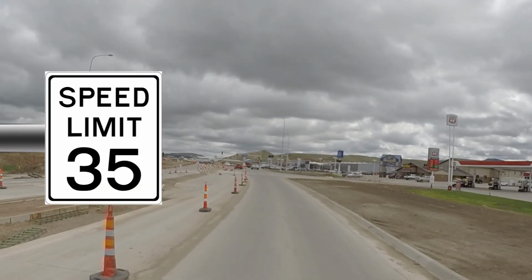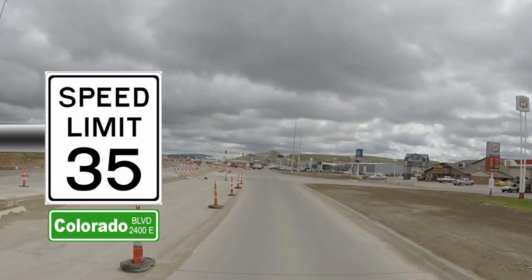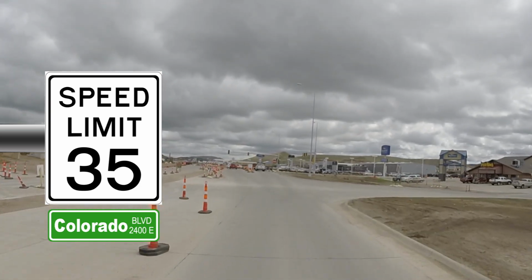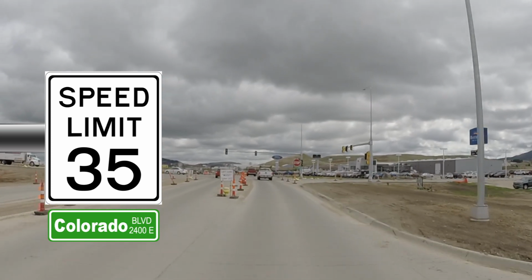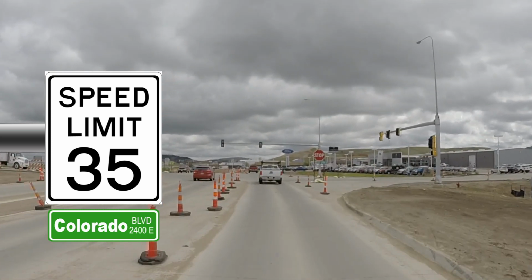And this reminder, the speed limit on Colorado Boulevard has been reduced to 35 miles per hour during construction. So a heads up here, the Spearfish Police Department will be increasing enforcement in this area.